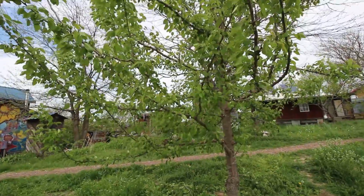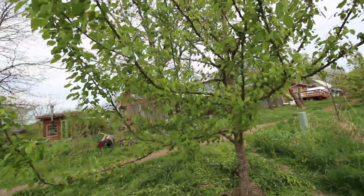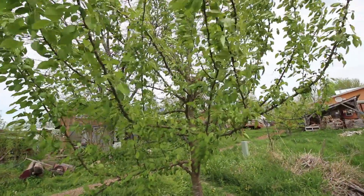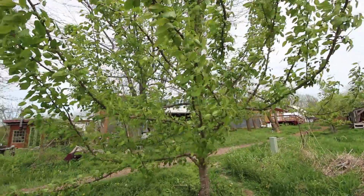This pear tree as well is just loaded with fruit, little tiny fruit. And a couple of years ago this thing fruited like crazy, and then last year it got hit by a late frost. Didn't have any fruit on it.